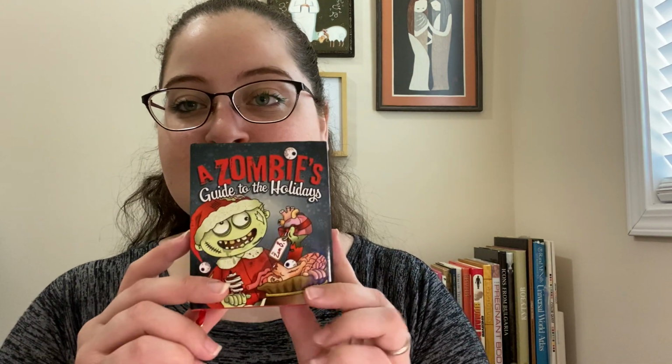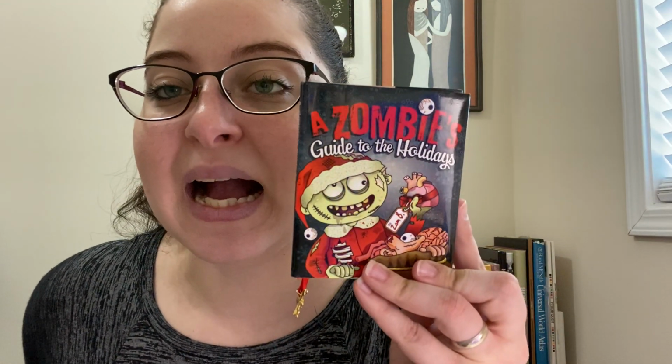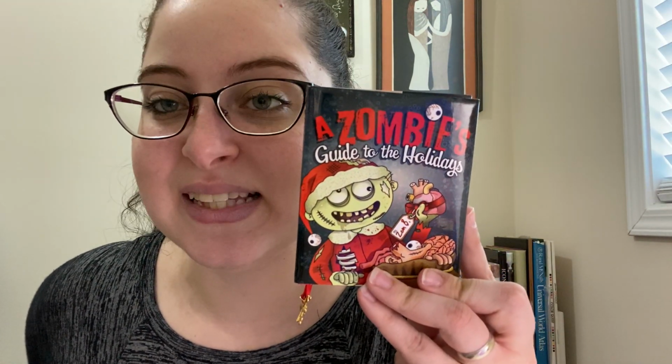The third thing that I am obsessed with is zombies. I found this at an old antique store. Not old, not vintage, but it's cool. For $2, A Zombie's Guide to the Holidays. This is the cutest, funniest little book. I can even read you a little snippet.